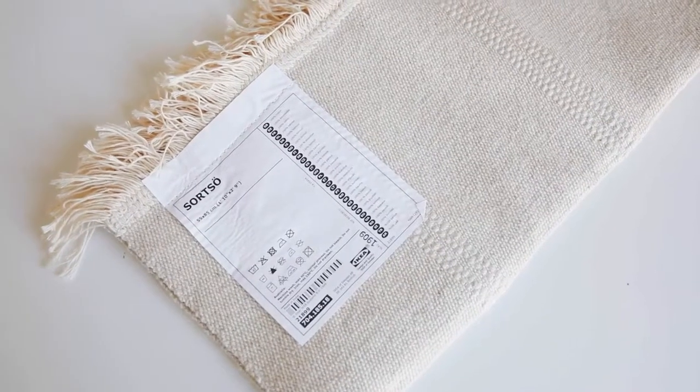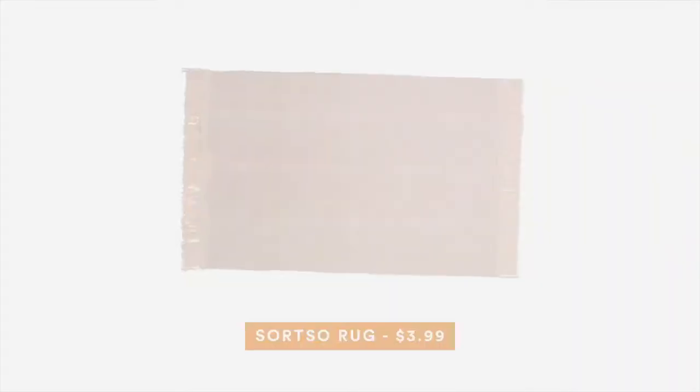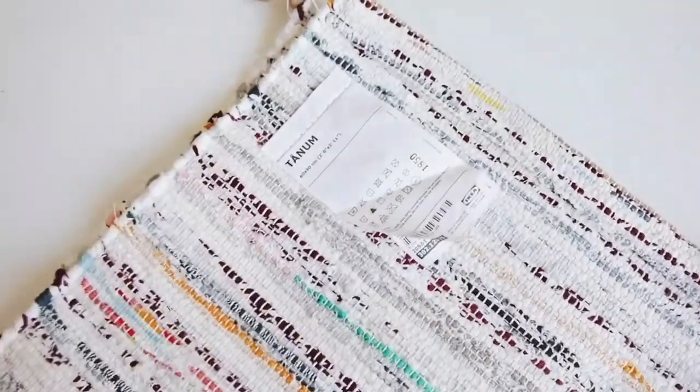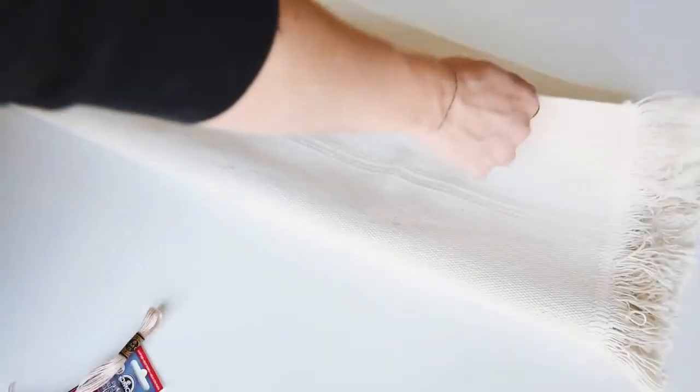Jumping right into the first project, we are using these Sorzo rugs from IKEA. These are a plain cream woven rug, and they only cost $3.99. And the great thing about these is if you want to, you can actually dye them to match your personal decor or paint on them, whatever you want. But I also picked up these rug options just to show you guys the different options of rugs.